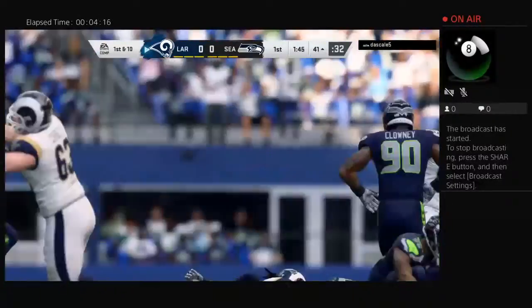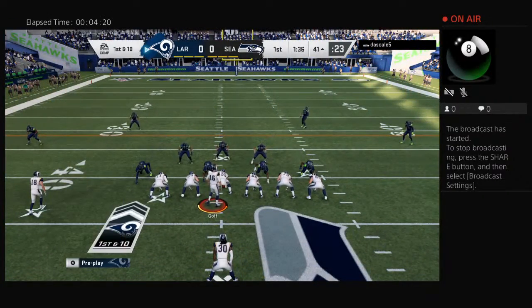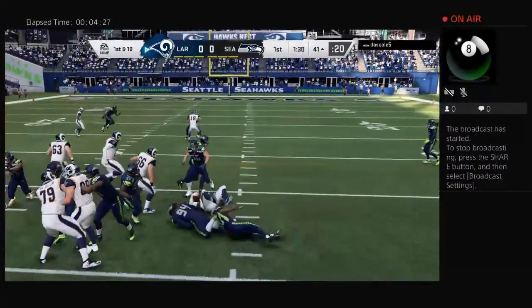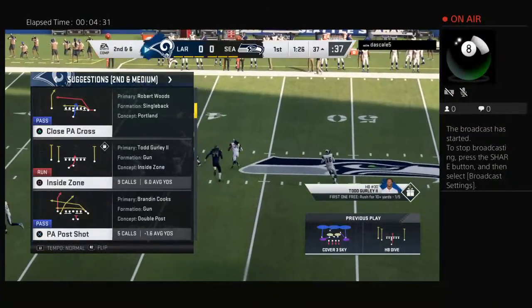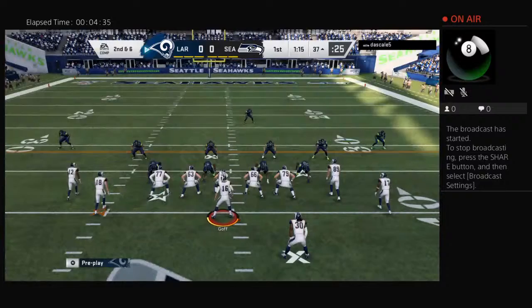And a nice little broken tackle run there by Todd Gurley, the 10th pick in the 2015 draft. And that's what you get with speed, power, able to catch the ball in the backfield. Many people doubted him coming out because of the knee injury in college. They're seeing the full Todd Gurley now, and it hurts.